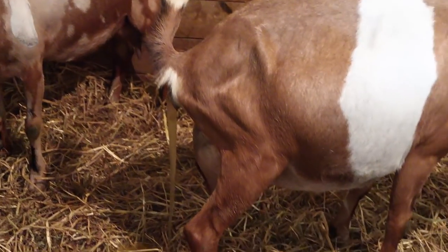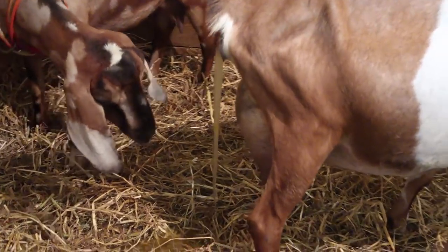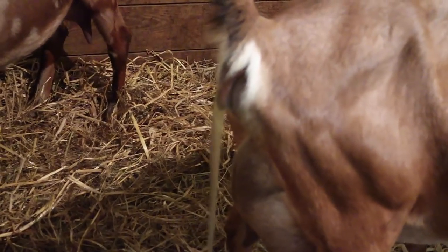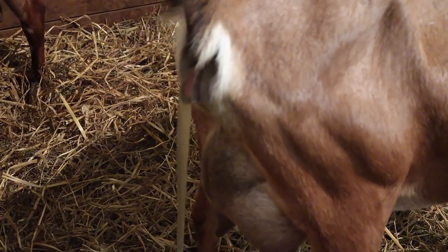Just broke. Bubble presented and the water broke. So it is just a matter of time before we see hopefully some toes and a nose. We always like them to present with two feet and a nose first. That's the easiest birthing position.